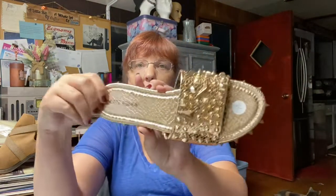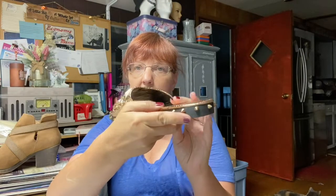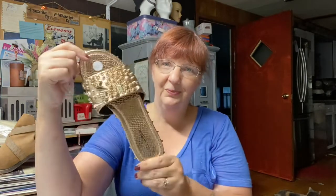Next thing I found was these Cape Robin. And I thought these were cool. There is no wear on these at all. I did not find exact comps on these. But I did find a couple of sort of similar ones. So I'm going to say maybe $15, $20 on Cape Robins. So I thought those were cool.